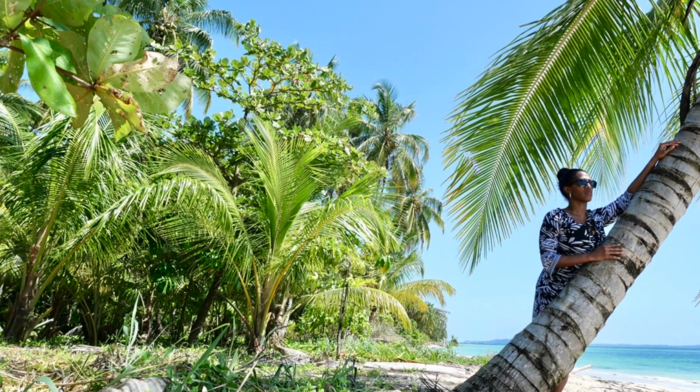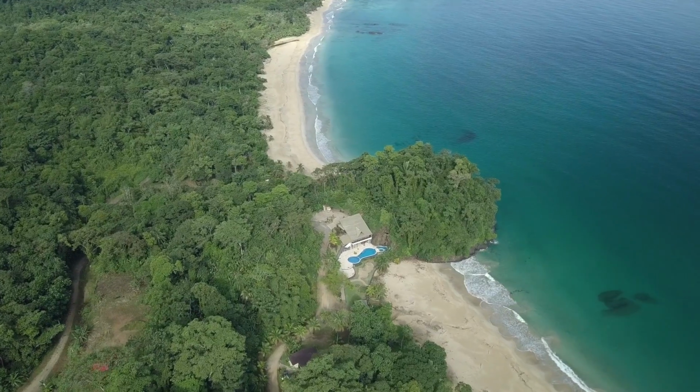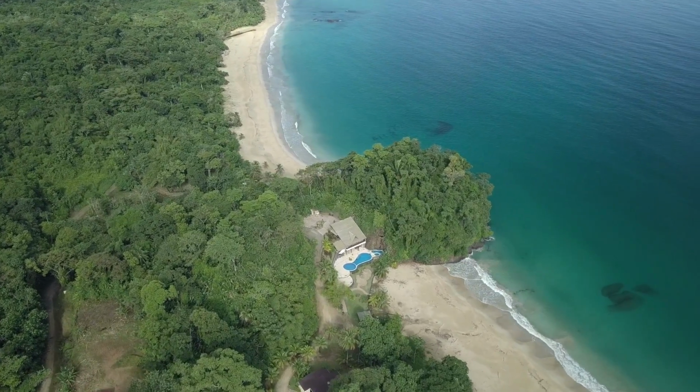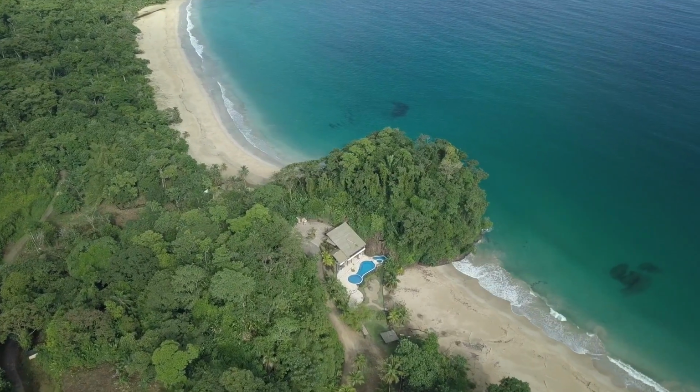I can see why certain expats choose to live in Bocas. You can look at turquoise water while simultaneously being surrounded by lush forests. It's laid back, parts are isolated, and if you love water, well, this footage speaks for itself.